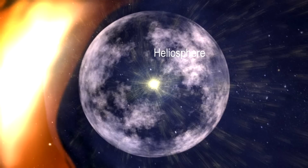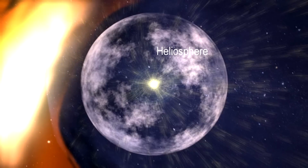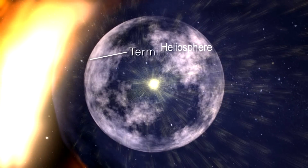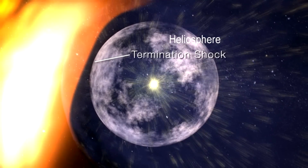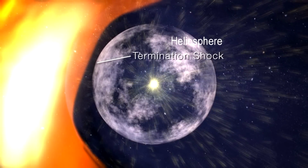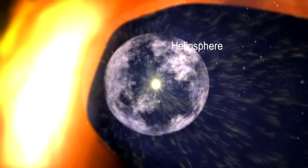The solar wind's strength dies down as it spreads out over increasing volumes of space. Once it equals the strength of the interstellar wind coming from the rest of the Milky Way, a stalemate is reached. This point is called the termination shock. The high-velocity particles from the sun come to a veritable standstill in a stalemate with the rest of the galactic medium.